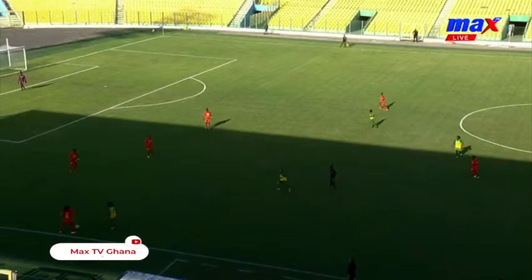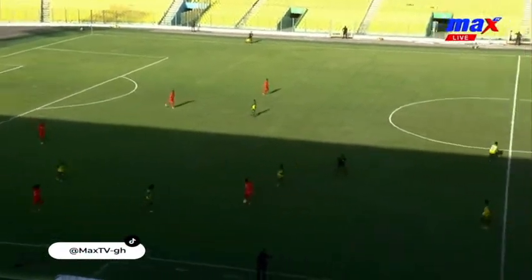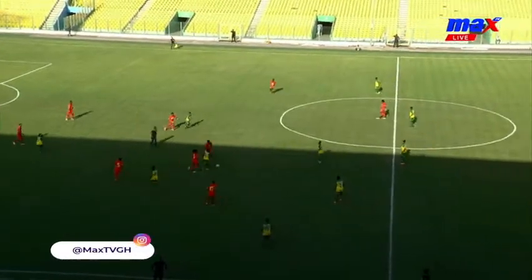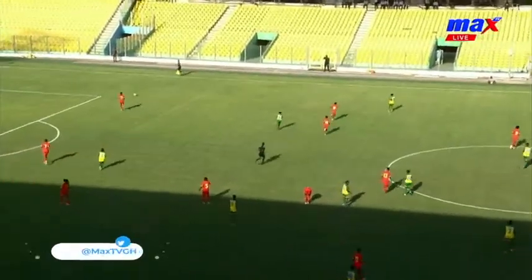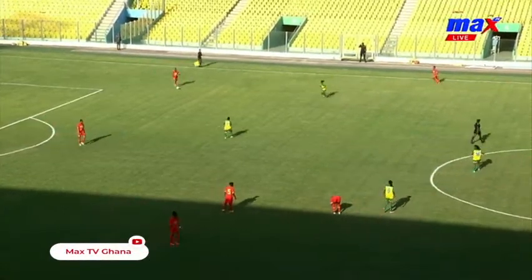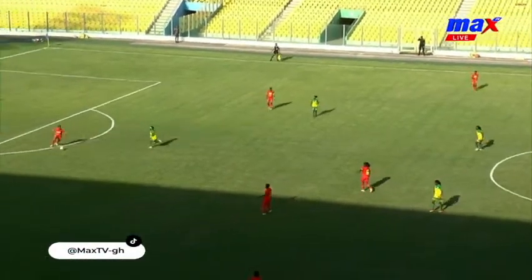Jennifer Kujo deals with it in an impeccable manner. Asantua Grace loses possession. Goret of Rwanda. She thought she could have seen the run of Dorothy, but Dorothy couldn't anticipate that pass coming through. Ghana reclaim possession.